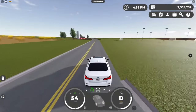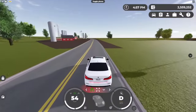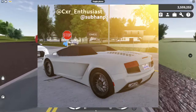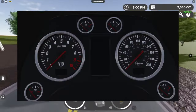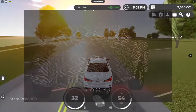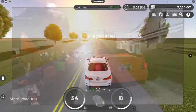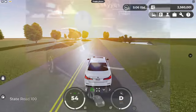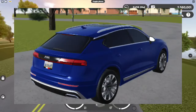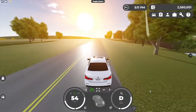Let's head into the spotted unreleased cars. As for the spotted unreleased cars, we have, oh boy, Lamborghini Gallardo Spider. Very fancy, very beautiful. The Tundra has been spotted in camo a few weeks earlier. Could have made something that was covered then. Of course, we have the Pontiac GTO that was spotted. And we have the Audi Q8, part of the Audi leaks. I don't think many people remembered that existed when whatever new was coming out.